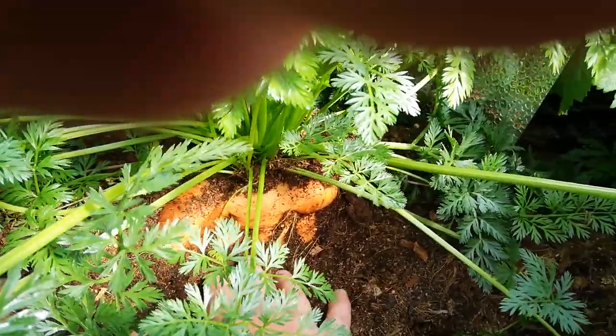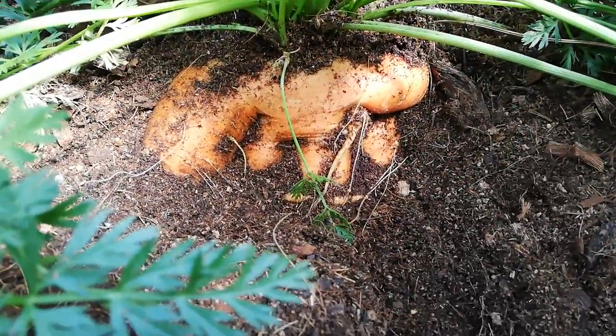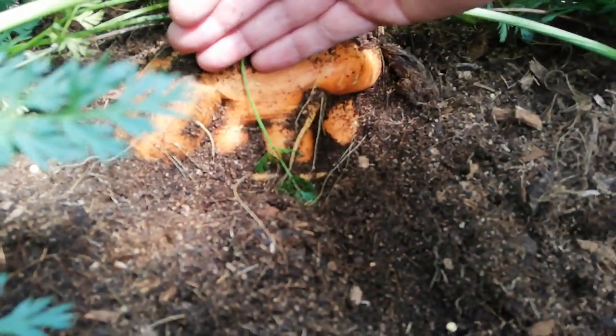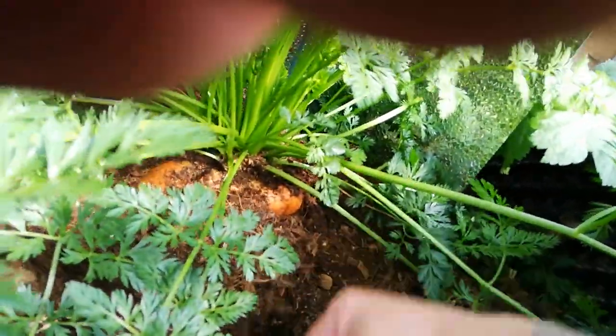Wow. Well, that one, I don't know if you can see it, that one looks very interesting. I mean, that's bigger than my hand already, and it's got another 2 months left. That's big. It's gonna be a funny carrot.